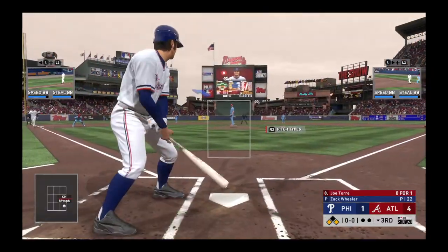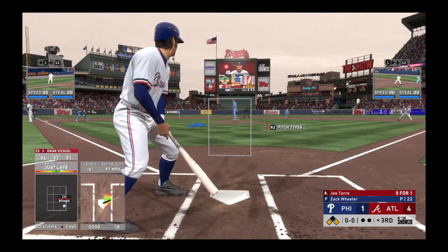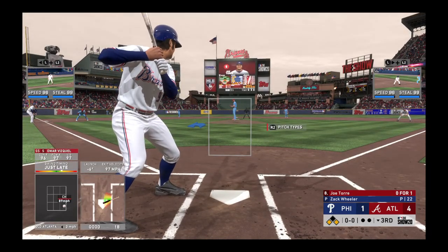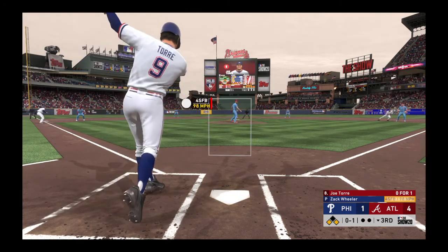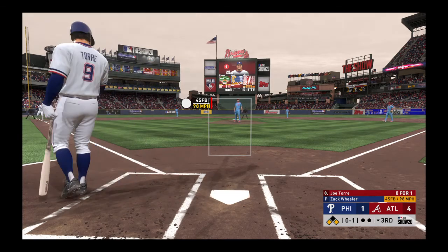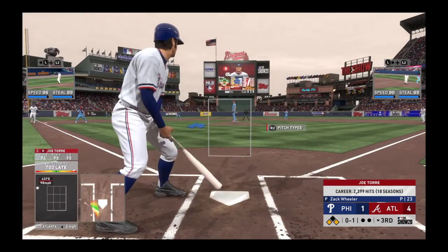Settling in now, Joe Torre has got a chance to add on to what's already been a big inning for them. Yeah, 2 on here and 3 on the board already. They've absolutely come out and forced the issue of this inning, Matt. A hit here could really fire up that dugout. No balls and a strike to count.